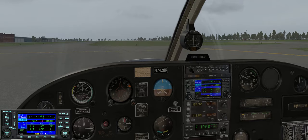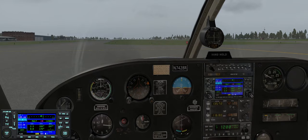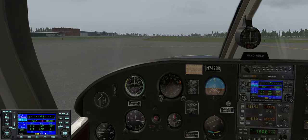Okay, so he didn't give a departure frequency, but we can look that up. Actually, we're just going to go right back over to 120.1.